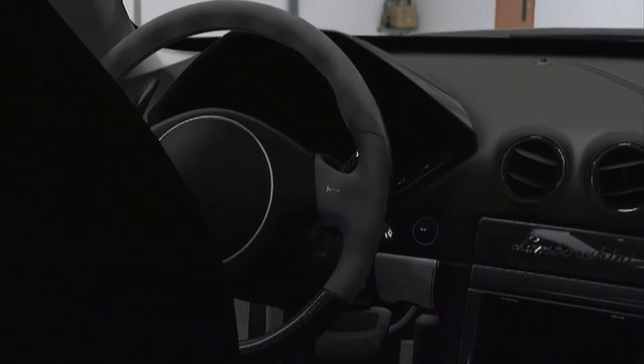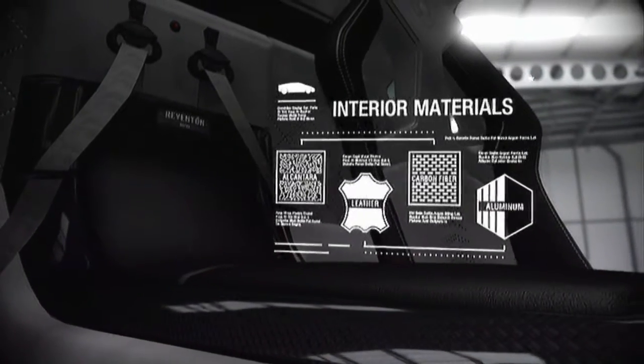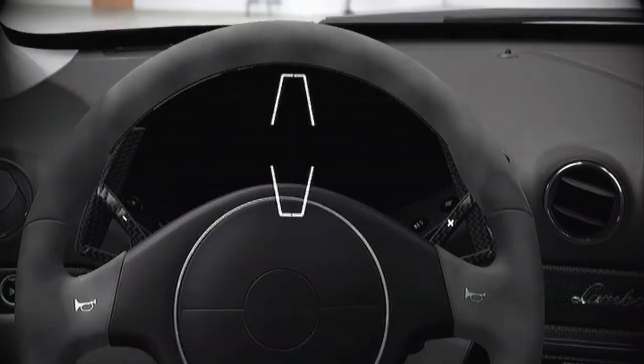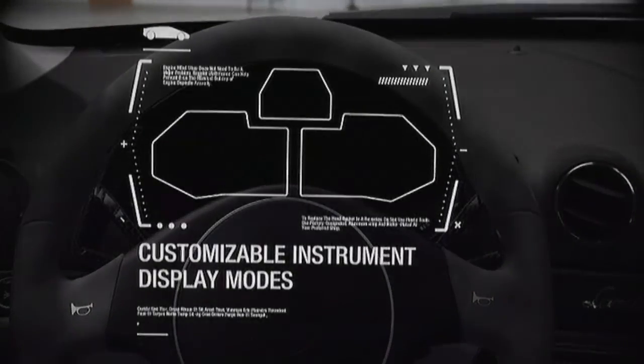The Reventon's all-business interior is alight with cockpit-inspired instrumentation, reinforcing its fighter jet influence. The fully digital display completely rethinks traditional dials and gauges.